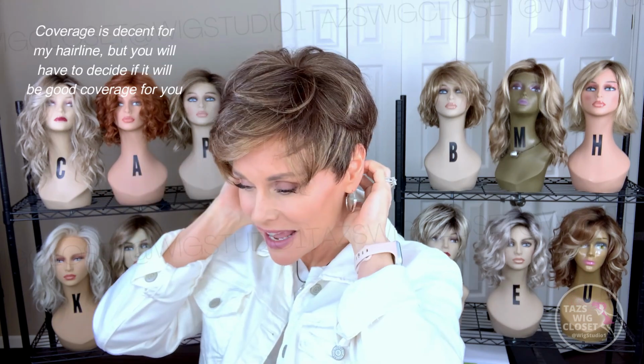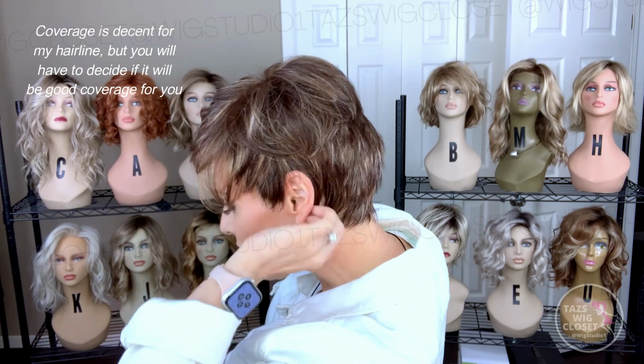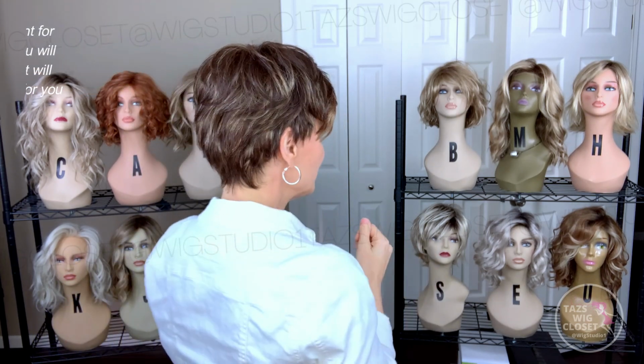And then at the nape, I think it's long enough to cover most hairlines in the back. And then you just want to scoop around the ear to make sure you've got good coverage around the ear. But at 1.5 inch nape, I think that's really pretty decent.